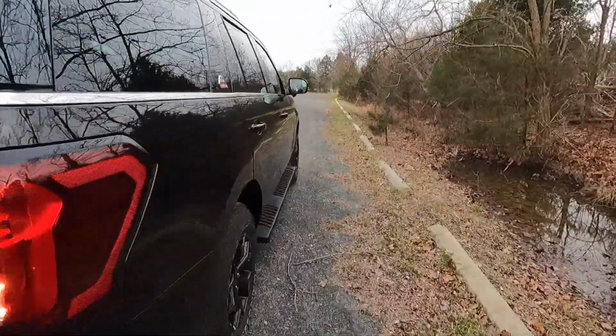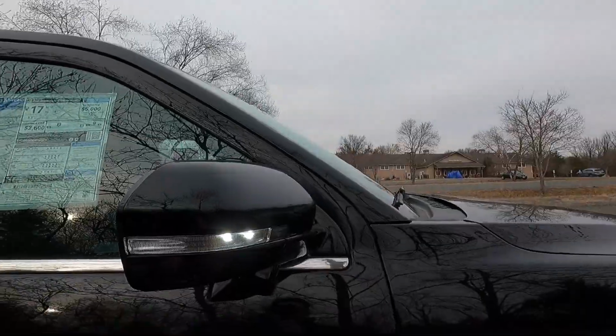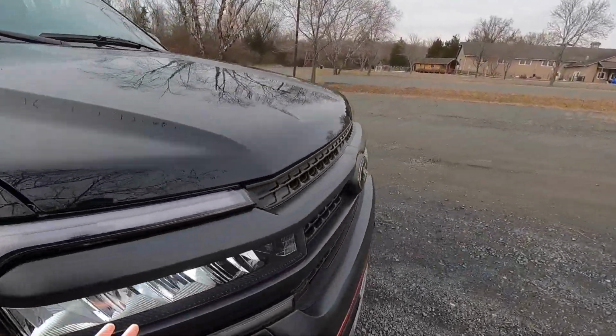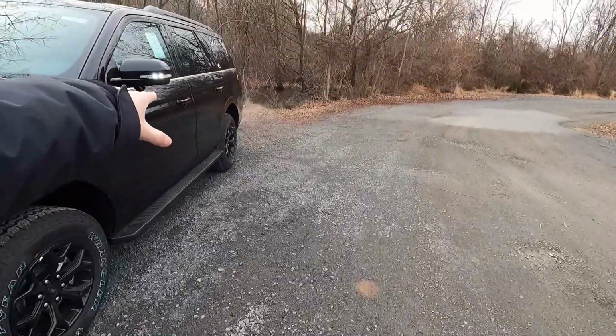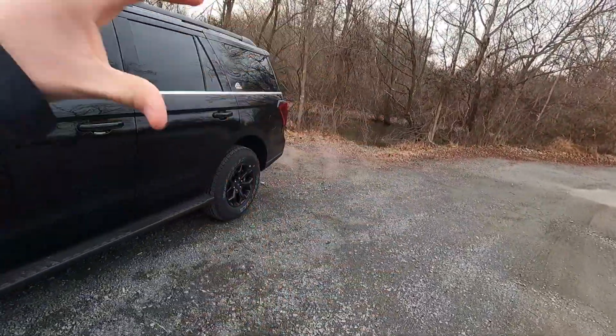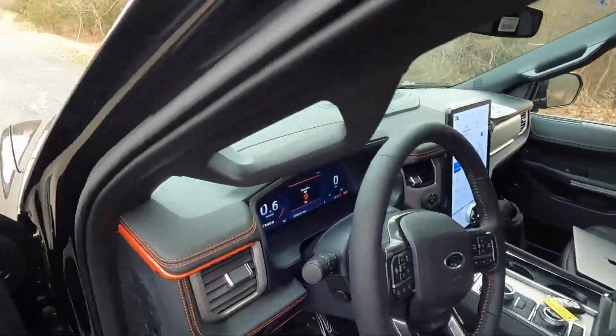Obviously, we'll come around this side, and you can see same thing. You got your puddle light that turns on, you got this spotlight that turns on, and your headlights that turn on as well. I would say the zone lighting on the F150s is definitely better and a little bit brighter, but if you guys don't want an F150 and you want this and you still get zone lighting, it's still pretty cool in my opinion.